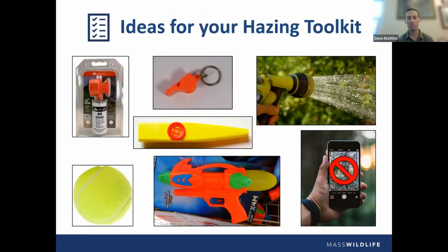And here I mentioned most of these, but these are some different tools you can use to haze coyotes. You'll see the cell phone with the no cell phone slash through it. Often we'll get pictures or videos sent to us from someone encountering a coyote in their yard. It's a great picture, but it's a missed opportunity to haze the coyote. While you're standing there passively taking a video or a photo next to it, that coyote is realizing that person's not a threat. So put your cell phone away and haze that animal away.